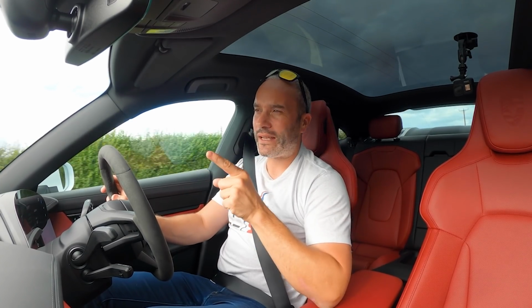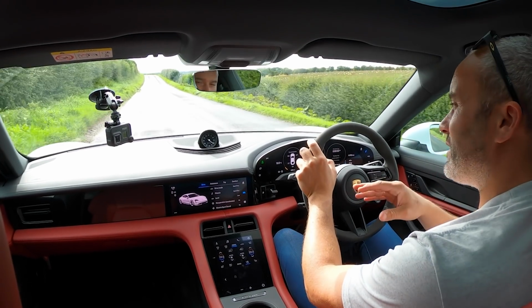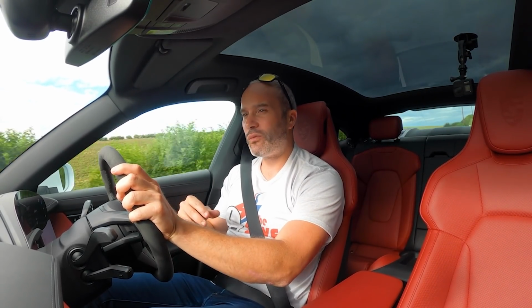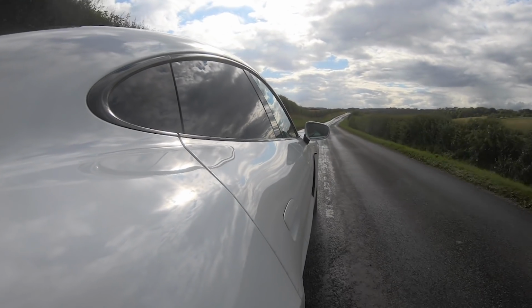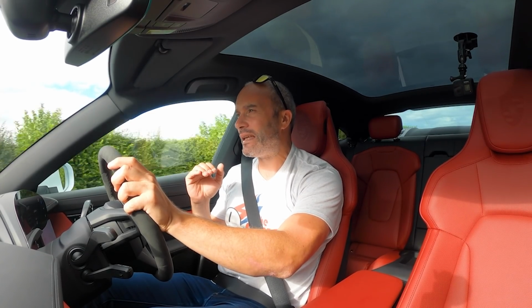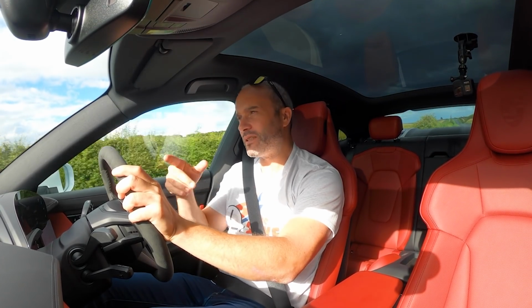Once we get through this next village, there's a great bit of road where we can talk about the driving dynamics of this car. But before we get there, I want to talk about the plus points and the negative points of this particular Taycan. Let's start with the positive points. The way it drives, the way it accelerates, the performance. I wouldn't say it's a totally different level to something like an RS6 or an M5 competition, but it really is exceptional, and it's always there when the battery is obviously not flat.